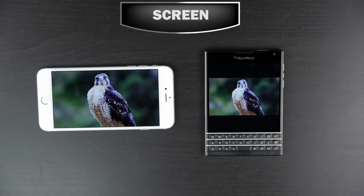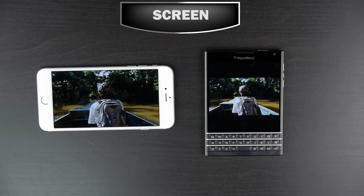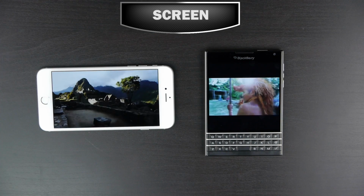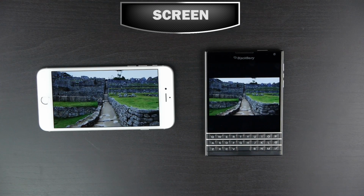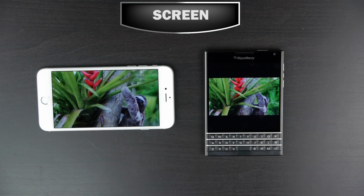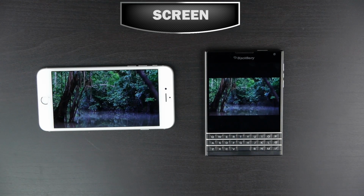Now the BlackBerry Passport is also using an IPS LCD capacitive touchscreen, which obviously has multi-touch and everything like that. But it has a symmetrical screen with a resolution of 1440 by 1440, and it is a 4.5-inch screen. And it has a PPI of about 453, which is certainly higher than the 401 PPI on the iPhone 6 Plus.